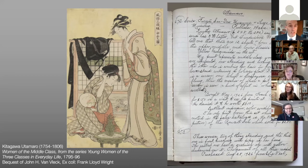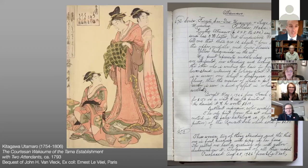On the page here, what you're looking at are Van Vleck's notes about a print by Kitagawa Utamaro, which he purchased from Wright for $150 in 1926. So this is before the Bank of Wisconsin sale by a couple of years. And he made this purchase during a visit that he and his wife made to Taliesin. And here, on the next slide, you see the next print that's described further down that page. This one purchased in August of 1926 from Ernest Leville in Paris.